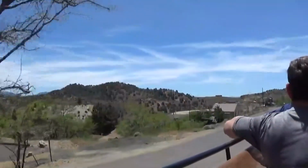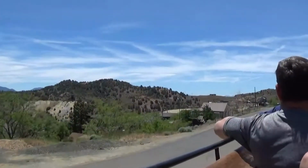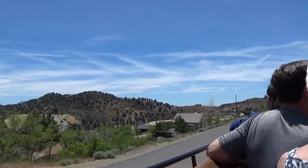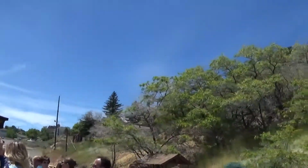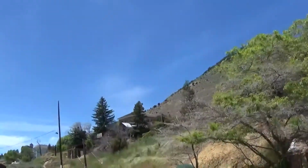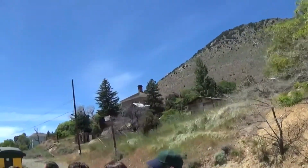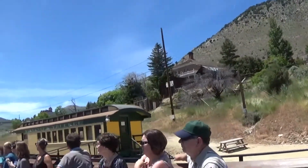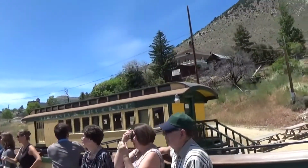Now across the narrow canyon next to us, a little bit toward the rear of the train, atop that huge pile of tailings, you'll see the remains of the combination shaft. The combination shaft at one time was the deepest mine in the world. Still to this day, that shaft goes straight down 3,265 feet into the earth, about two-thirds of a mile.